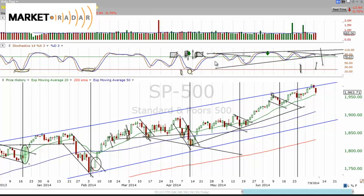Another thing I pointed out today is that we have this coil on the stochastic. The coil stochastic is where we make a series of higher lows, or lower highs, depending on the way the stochastics are moving. In this case, you've got those higher lows being put in here. You have a low, pulled back, a low, pulled back, a low, and that kind of coils up, and that's a really great sign of strength.